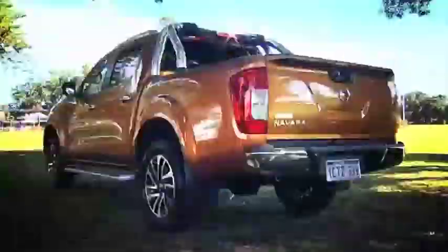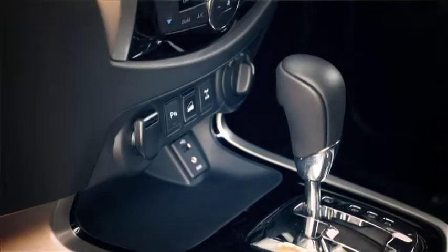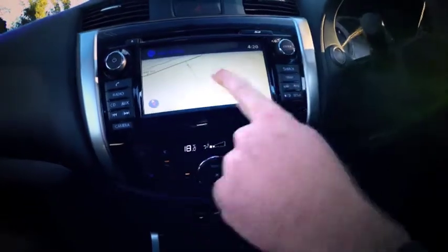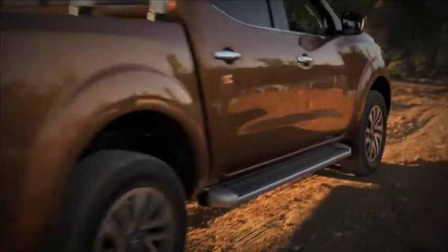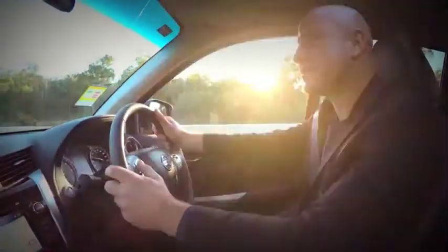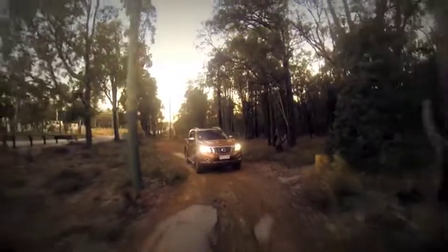The interior of the all-new Navara has received the same attention as the exterior, and I can confirm it feels as good as it looks. The 7-inch touchscreen in the middle of the new look dash is home to your sat-nav, reversing camera, Bluetooth connectivity, and of course, all your entertainment. It's also incredibly safe, with 7 airbags and plenty of electronic driving aids like hill start assist, hill descent control, and electronic lock-in rear diff. Perfect for the serious off-roader.